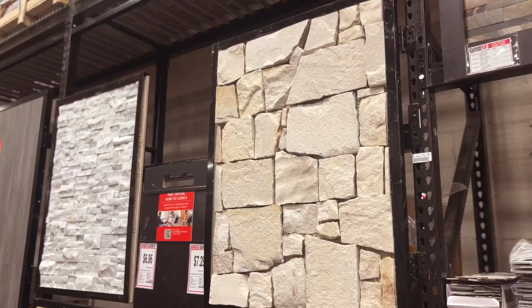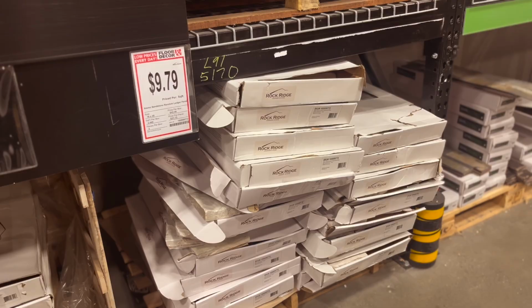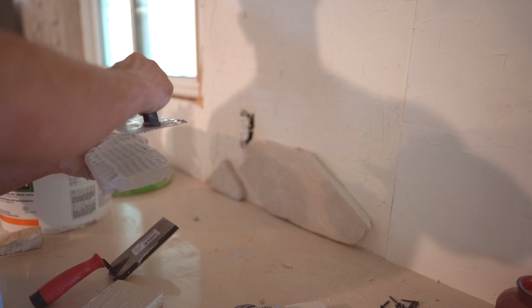As far as the stone goes, we picked this at Floor and Decor. We grabbed just two boxes thinking that would probably be enough, but we ended up needing to go back and get two more. So we did two boxes on the right side and then two boxes on the left side. There was no rhyme or reason to how he puzzled this together. We just wanted there to be random stones on the wall, and then he was going to go in with mortar and fill it all in.